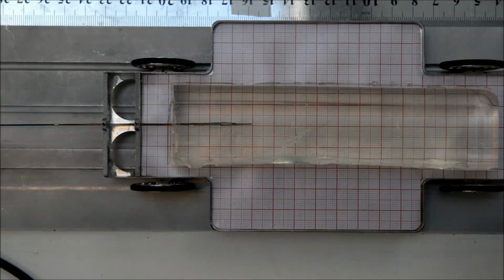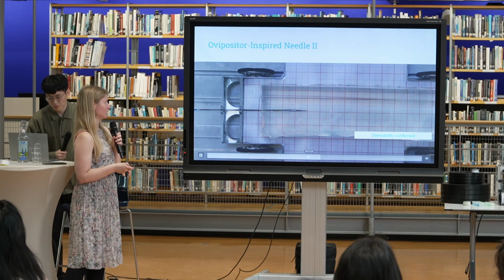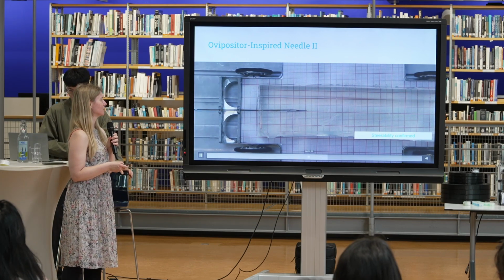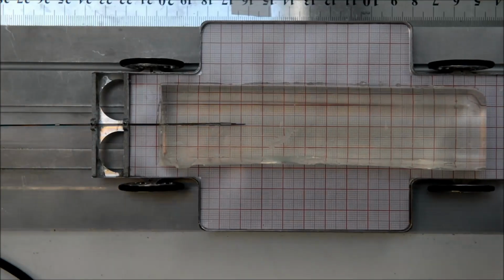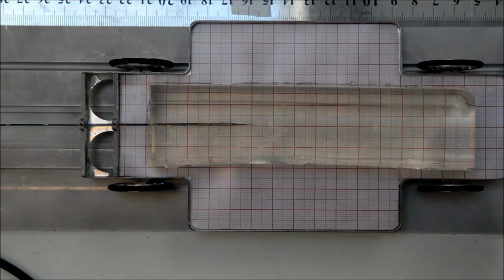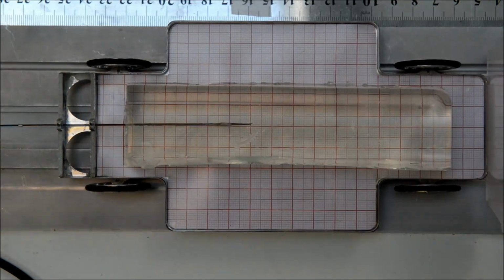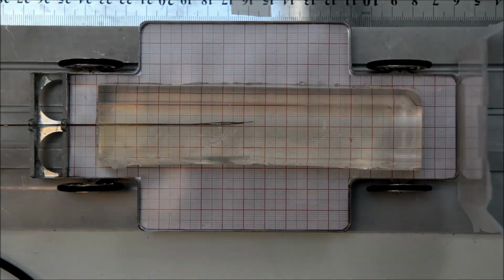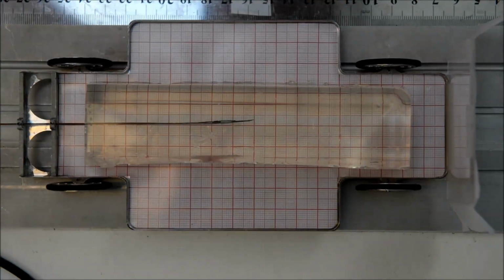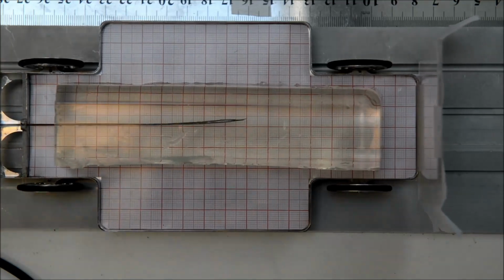So here it should start moving soon. So now it will start moving forward. And there you can see it go. And although it's slow, you can definitely see that it's slowly moving upwards. So we can see that we can steer here. So that's very nice. So if, for example, you're in the human body and you want to take a biopsy to see if it's cancer, then you can steer this needle towards that field.